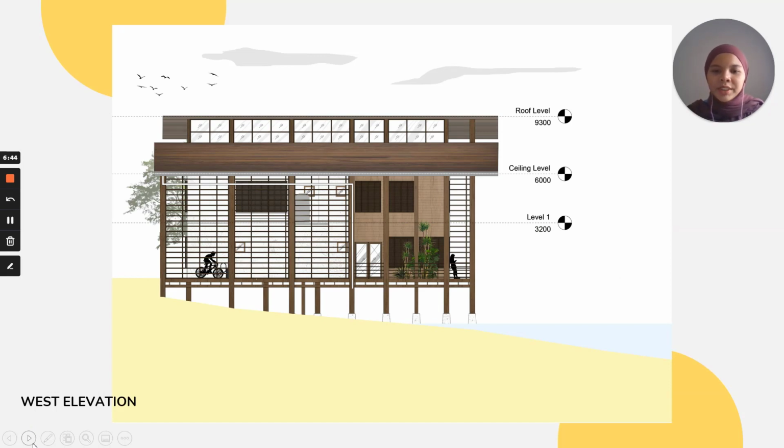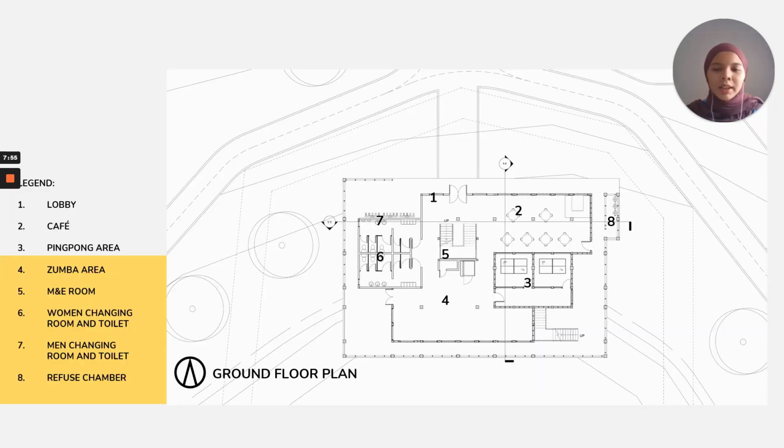So here's the west elevation. As I mentioned earlier, the louvers will be surrounding the main building. There is also where the water line touches the building, and you can also see windows being used on the roof level so it can capture the sun. Next we'll be looking at the ground floor plan.